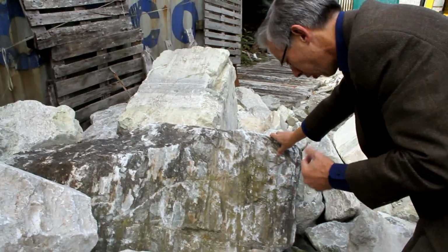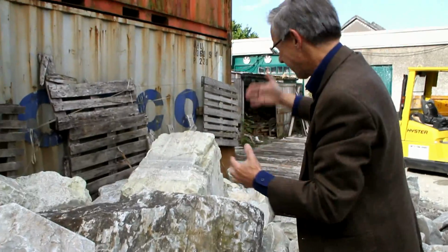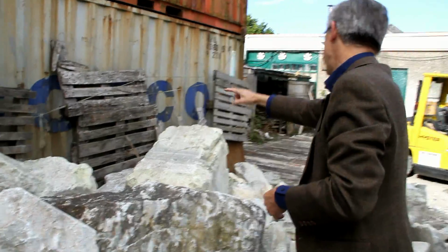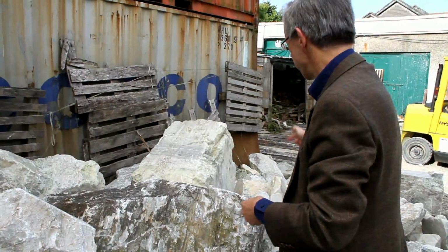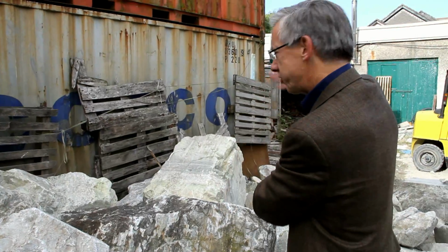They had wire saws to take out the blocks, and if a block would be flawed in production, you can see with that one there is a big flaw running through it. For building a column, that would be deemed unsuitable. So they would have just laid that to one side.